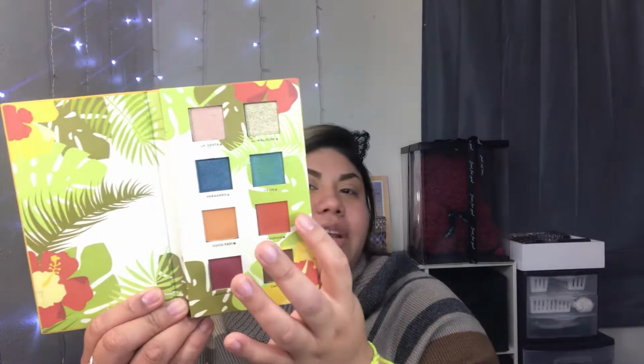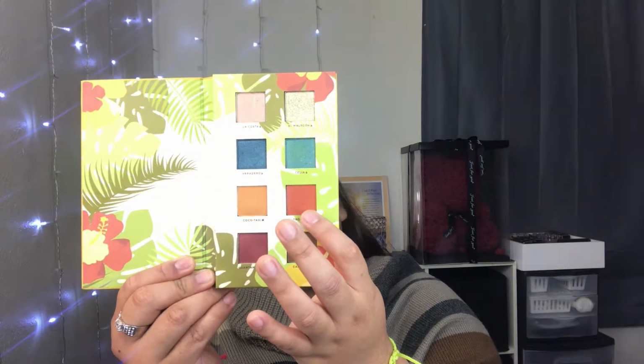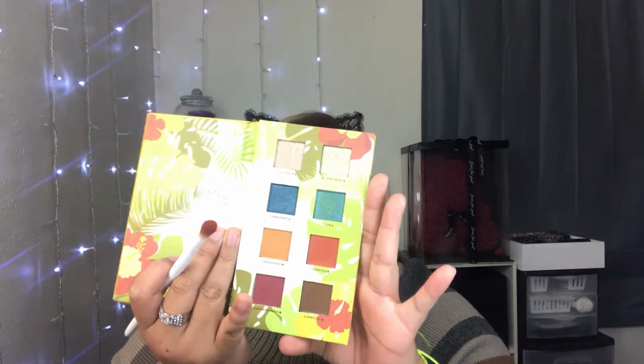So we are using this one, the Tropico. I was thinking of using the Cocoa Taxi too, but no. We are using just this one right here. And some new products too that I won in a giveaway. I love the colors on this palette, I think they're so cute. But we're going for another fall look, super simple. And yeah, let's do this. So like I said, we're using this one right here.